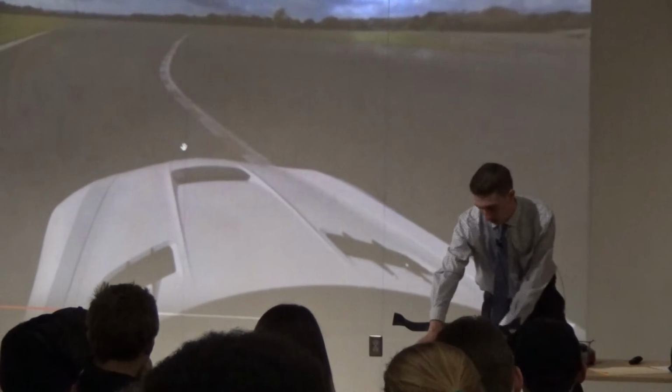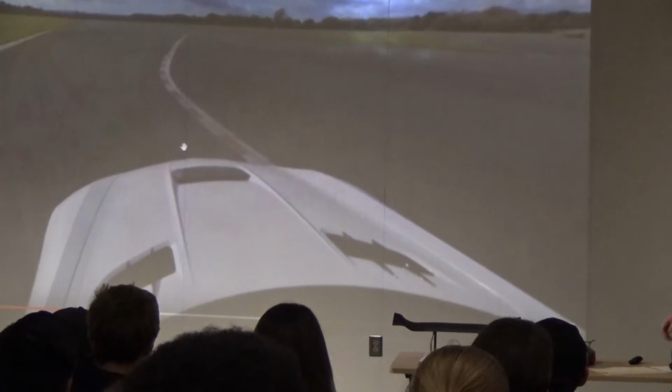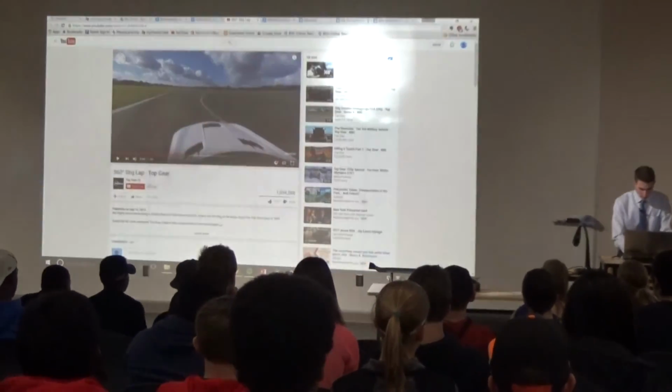Lags a little bit, so the timing is a little off. But I have a fully functioning model that reacts to how I want it to.